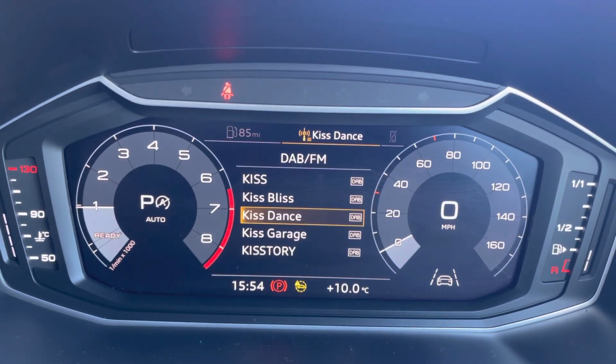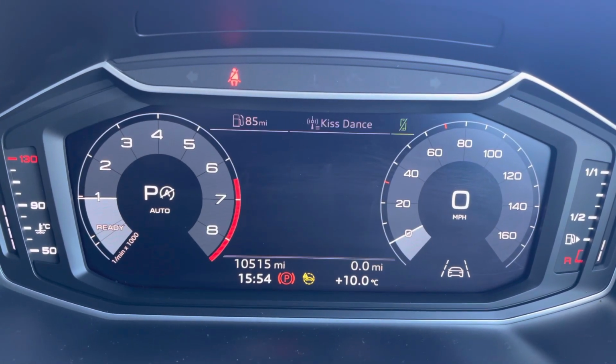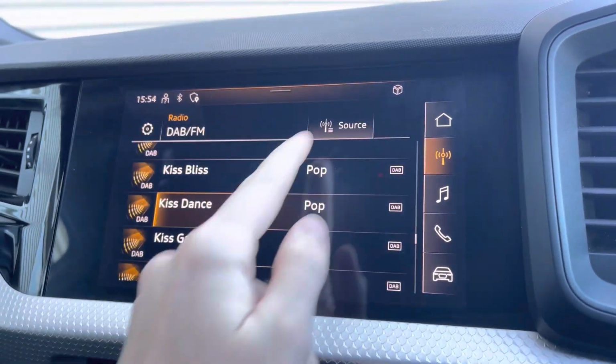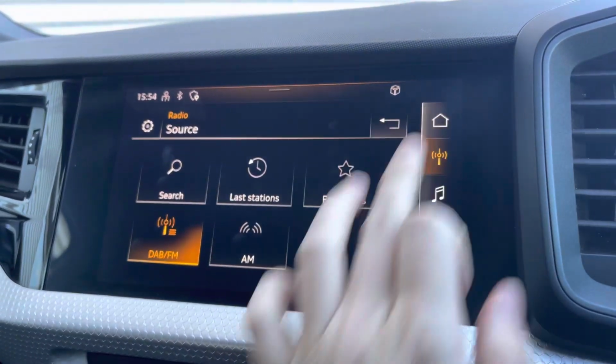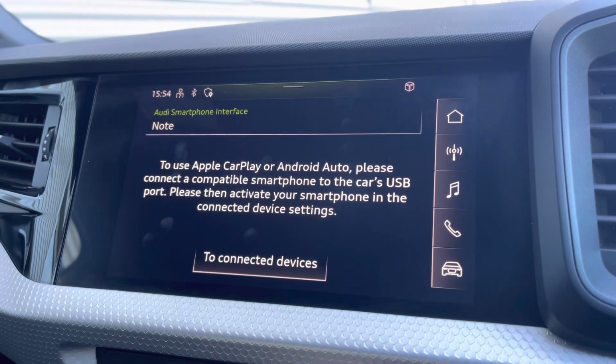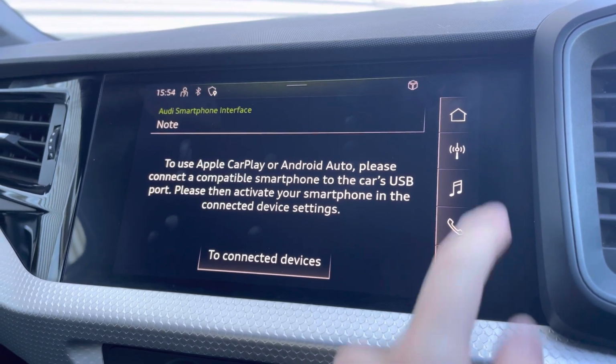It does come equipped with the Audi virtual cockpit, allowing you to view your multimedia feature with a touch of a button. Onto your central touchscreen display now. On here you've got access to your DAB radio, AM and FM. You've got your Apple CarPlay. I'll insert a link to a video previously done on how you would set this up. It's nice and easy to do.